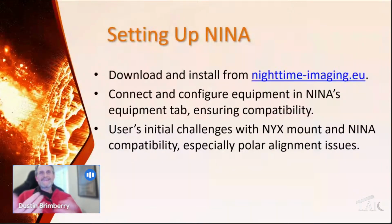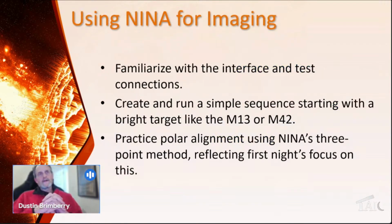Anyway, it does have some issues, and not only with the Nina thing. It has some issues with backlash in the altitude gear for adjusting your altitude. The azimuth is fine, but the altitude does have a little backlash, and it takes some getting used to. I know every mount has its own issues, but that one was particularly frustrating. Now, once you get everything set up, you want to get familiar with the interface and test those connections like I mentioned. And start simple.